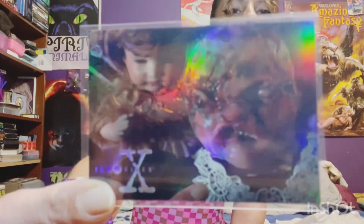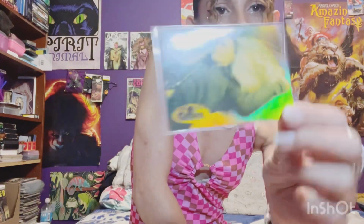X-Files, Chromium. Also a set I've been trying to collect. So hopefully I can finish that one soon. I think the last one I need is Mulder for that one. This one's pretty cool because, other than my last video, the one before that, the unboxing of the Fleer Casper, I haven't got any Casper cards. So I picked up a foil one, which is so awesome.